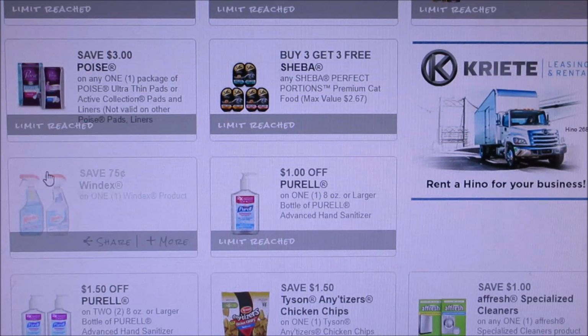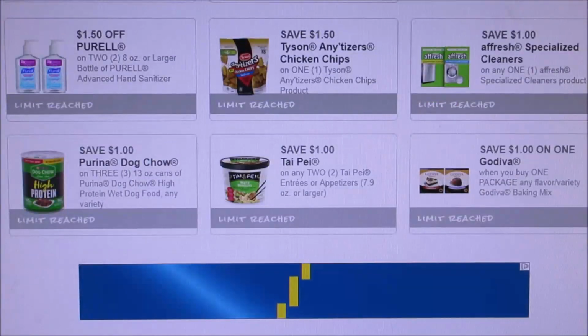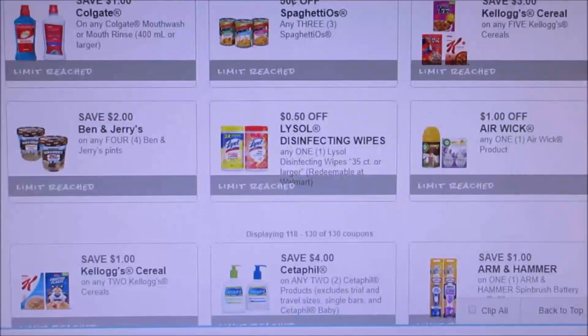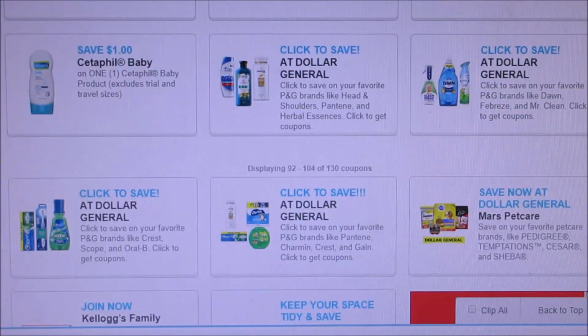Windex, definitely do that one because we are getting $1 off of 2, and I think the 75-cent off coupon is a lot better. But other than that, those are the coupons that I have printed, so I will make a video tomorrow sharing with you guys new coupons to print, but definitely print the ones that you guys are thinking of because they might not be back tomorrow.